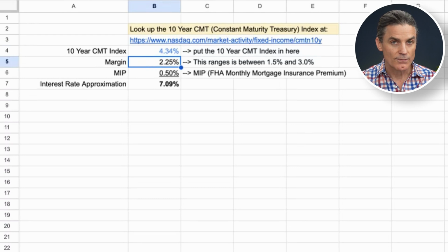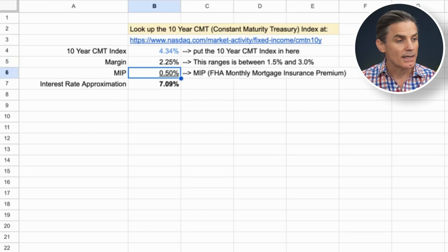The next part of the interest rate is calculated on a margin basis that's added to that index, and that ranges between 1.5 and 3%. We're going to use the middle number of 2.25. And then we've got a mortgage insurance premium. That's your monthly ongoing portion of mortgage insurance, 0.5%.